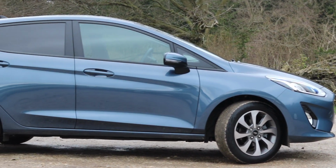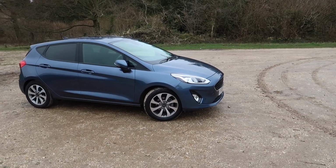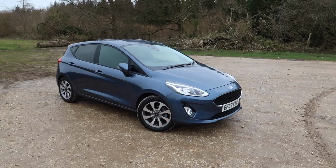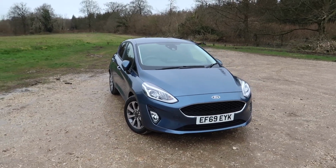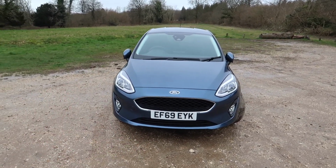So the starting price, if you go for the 3-door, as you can see I've got the 5-door, is £16,115, which may seem like a fair amount of money for a base model, but as you will soon see, this has got quite a good amount of specification and it's pretty much on par with its rivals. Yes, there are one or two cars that are cheaper, but also one or two cars which are more expensive. So this is pretty competitively priced.